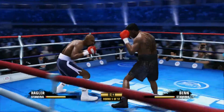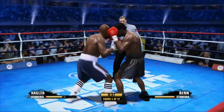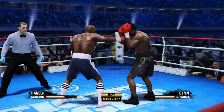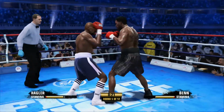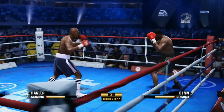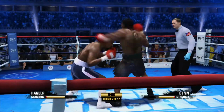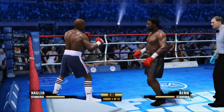Targeting that belt line with the right hand. Very effective with the block and then the score. Hagler's showing us a great display of one of the best elements of defense, Teddy, and that is your ability to make your man miss by moving your head.